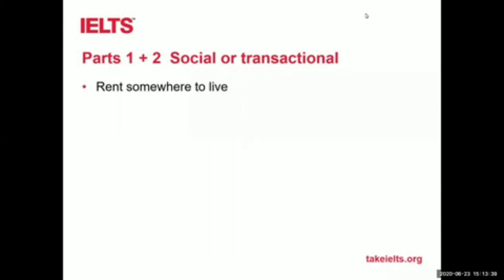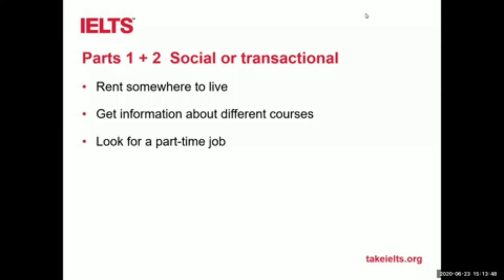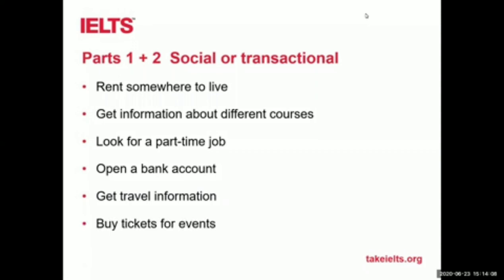And they are also the types of things that come up in parts 1 and 2 of the IELTS listening. So you had lots of very good ideas, some of which were the same as mine and some different, but this is just a sample. So you might be renting somewhere to live, getting information about courses, trying to get a part-time job if you're a student somewhere, perhaps opening a bank account, getting travel information, buying tickets, etc. Someone said arranging a night out in a restaurant. Sheena, yes, exactly.